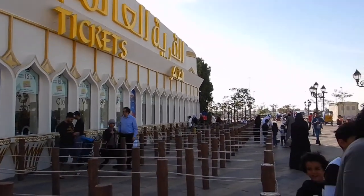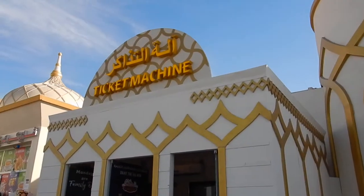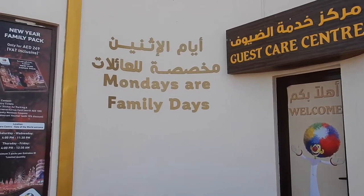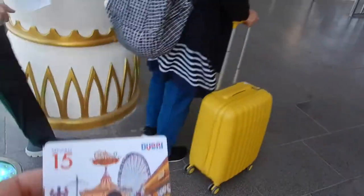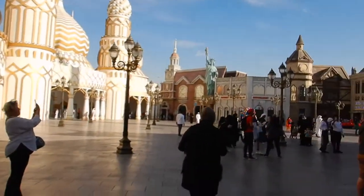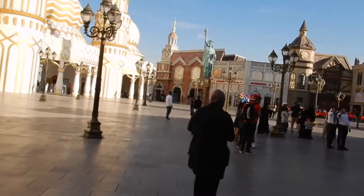Okay, so usually these are totally full. Hi travellers, I'm Anne's daughter Lilico, and we're here at Global Village. Let's go. Right, yalla. Cheers. I see Big Ben. Oh, this is gorgeous. This is the closest I've ever been to your Statue of Liberty.